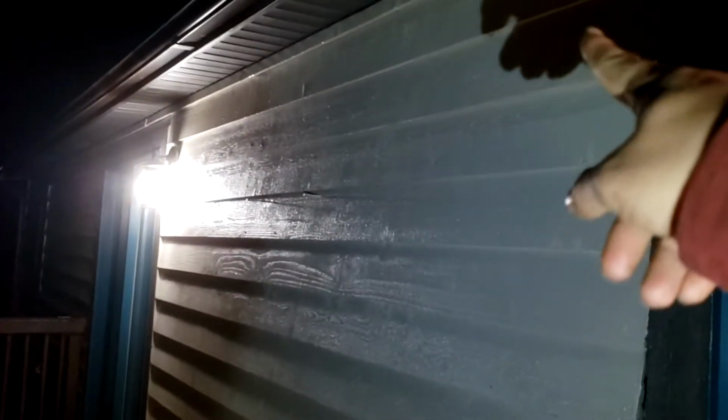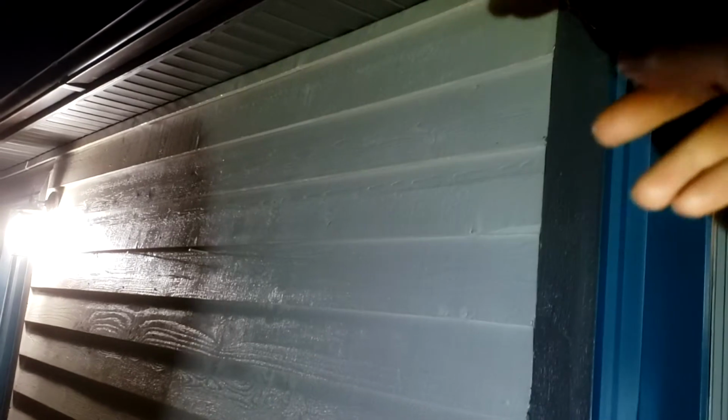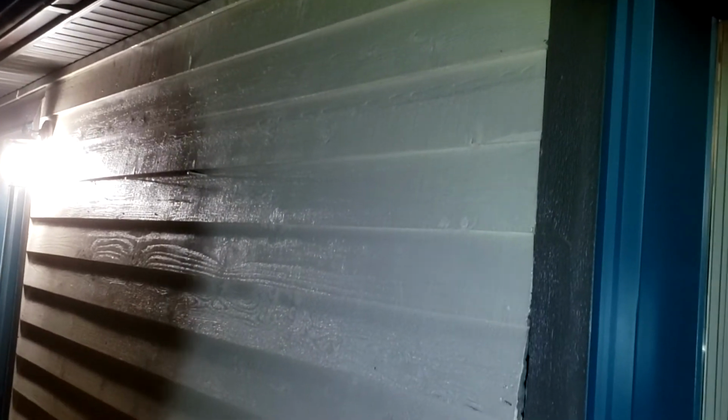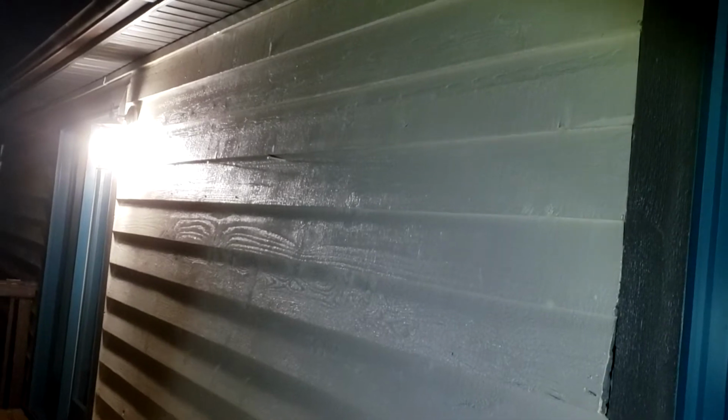For example, all this siding is going to come off, and I've got to go in there and replace some rotted wood inside because of this roof leak.